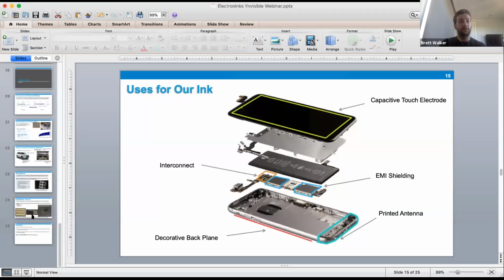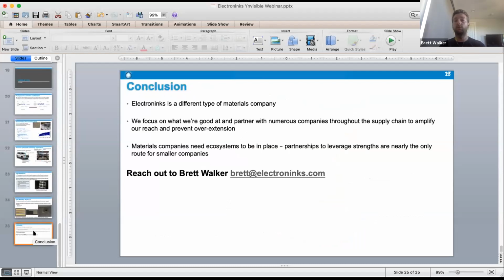So I'm just going to skip down here to the bottom. We're a different type of materials company, and we focus on what we're good at, but we have no illusion that we're somehow this one-size-fits-all partner that provides everything. We really enjoy collaborations with numerous companies throughout the supply chain that have unique offerings that can build a full printed electronics ecosystem, so that we can approach this in a holistic fashion versus each company just taking off on their own route.